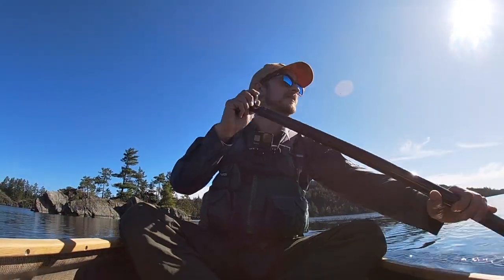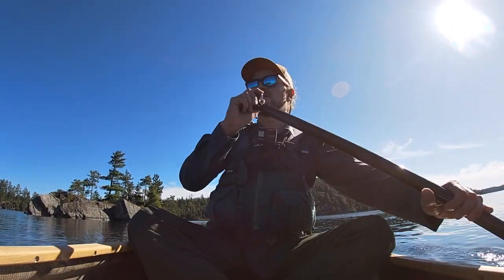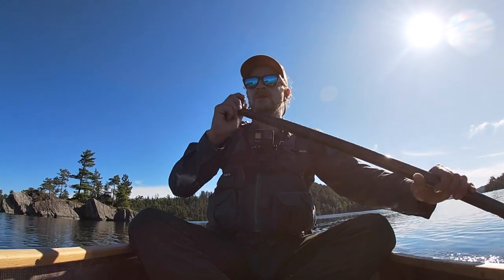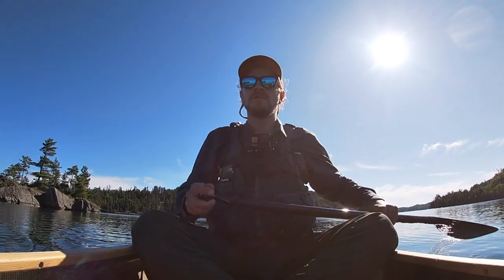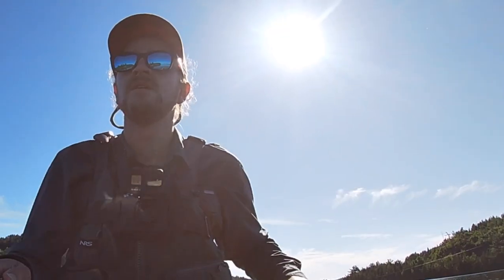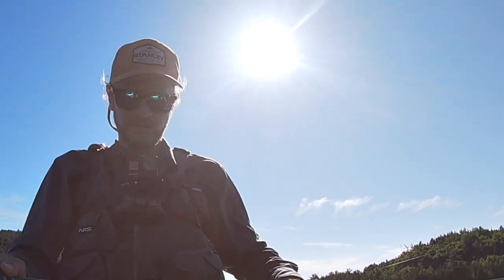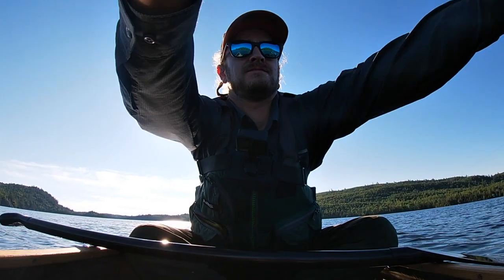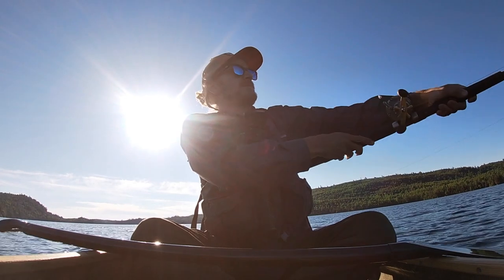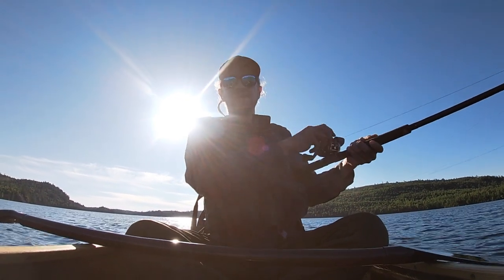None of my hits have come from when my bait has been bouncing on bottom. Most of them have been while my bait is suspended. I don't really need to get that close to shore. I think these fish out here roam. Oh, little itty bitty fish on again.